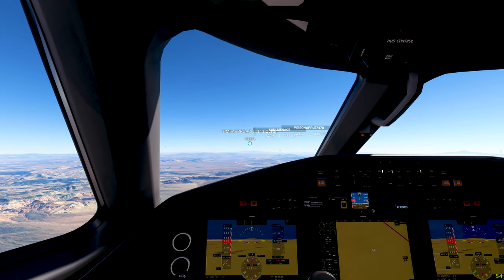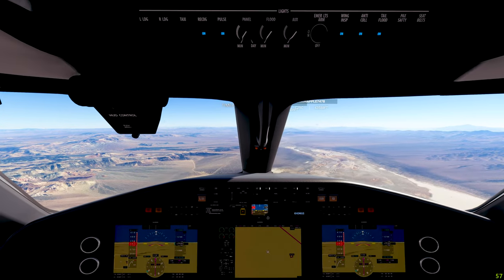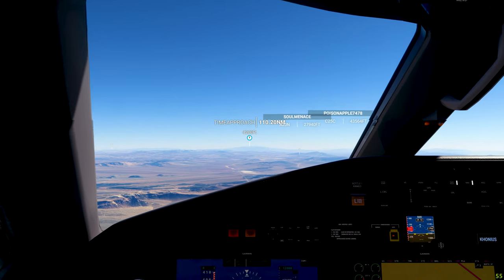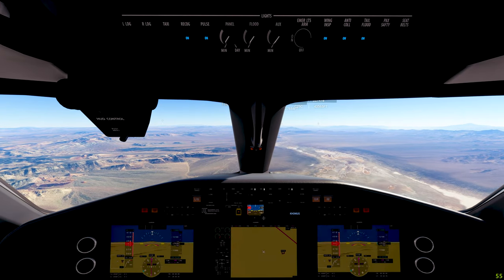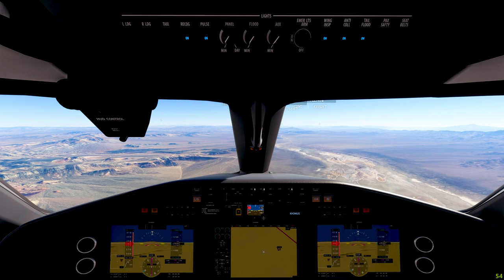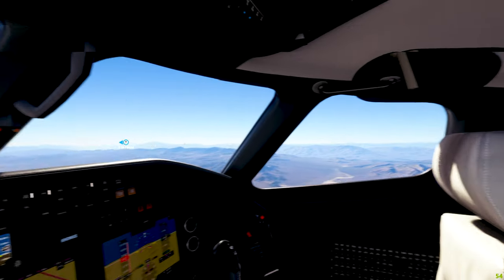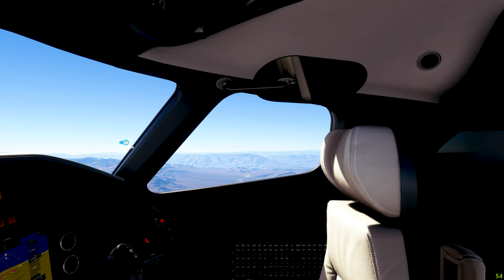So I've got my saved flying view in the default, and my overhead view back to the default. Nice. That was Alt 1 and Alt 2, and Control plus Alt to save them. Learned that recently, it's very handy. This is just using the point of view hat on the stick.